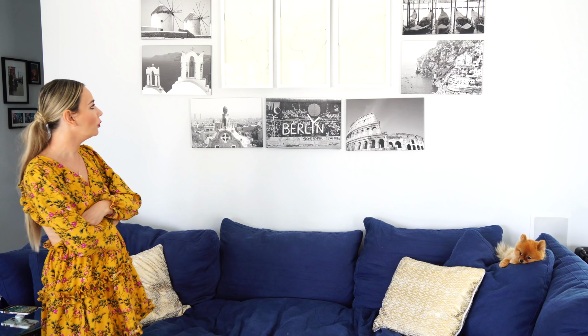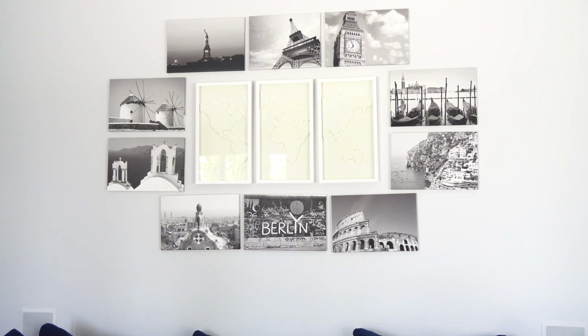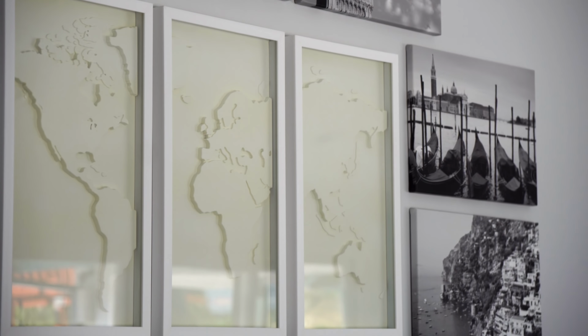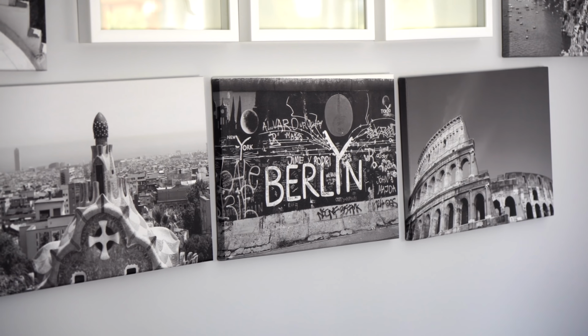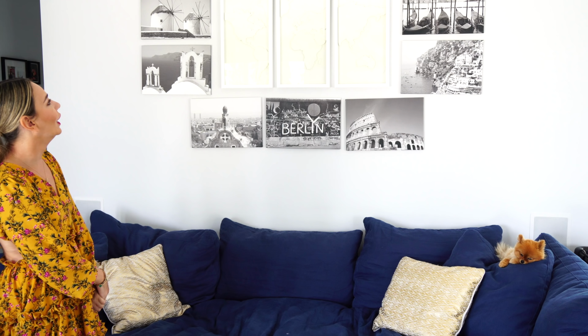One of my favorite pieces in my house is my living room wall. It's a globe, and everywhere my husband and I have traveled, there's a bunch of other places that I need to add, but I don't know what route to take. But it's the black and white photos. I just love it. It tells a story, and everyone that comes over thinks I took those photos, but nope, didn't.